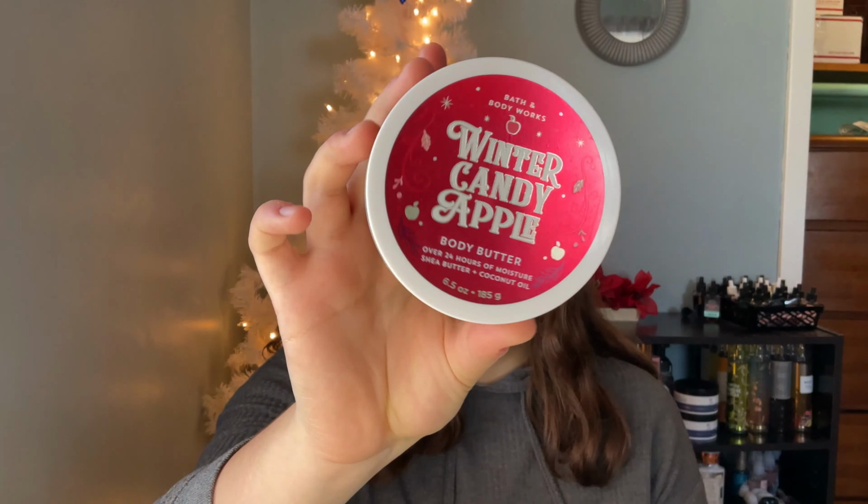So the first body butter I have is the Winter Candy Apple body butter, and this is the 2019 version, so the notes are a little different. The notes are red apple, winter rose petals, and fresh cinnamon. It smells absolutely amazing. A little different than the 2020 version, but it's a little less cinnamony.